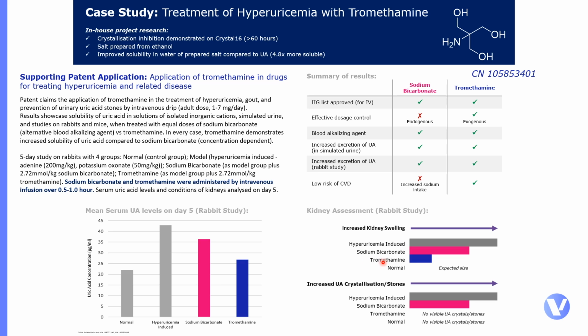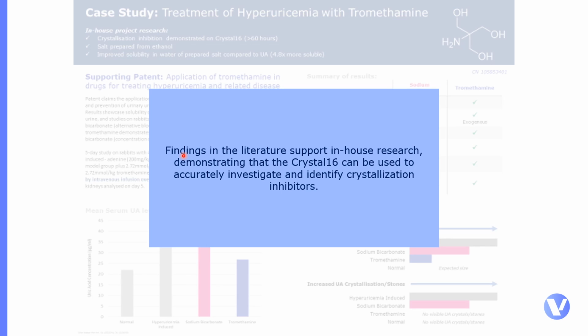More interestingly, they looked at the uric acid crystallization and the kidney stones. With bicarbonate, they can see a reduction. However, when they are using bromethamine, they don't see any uric acid crystals or stones. So we were pleased to verify that our findings in the literature support in-house research, demonstrating that the Crystal 16 can be used to accurately investigate and identify crystallization inhibitors for diseases like gout.